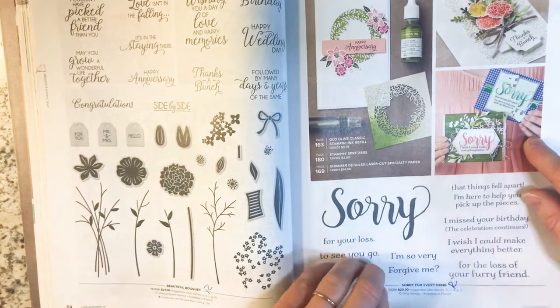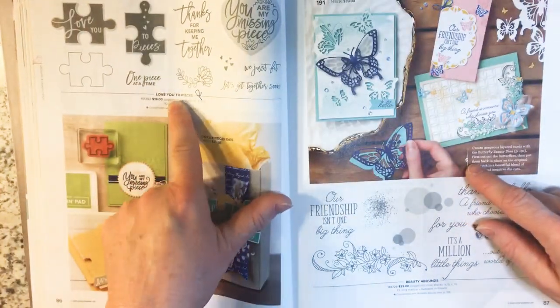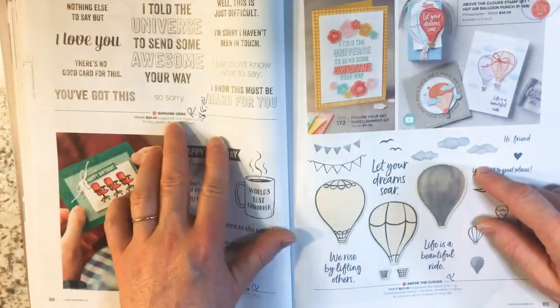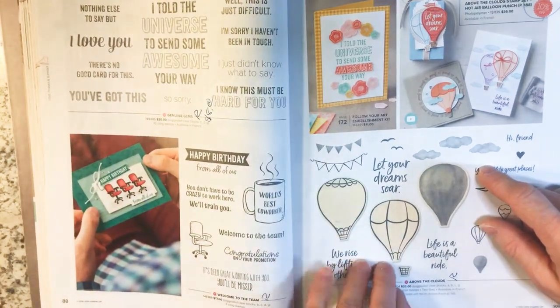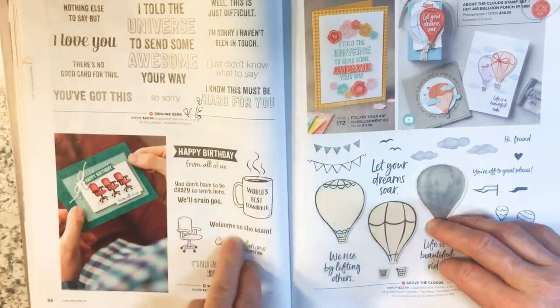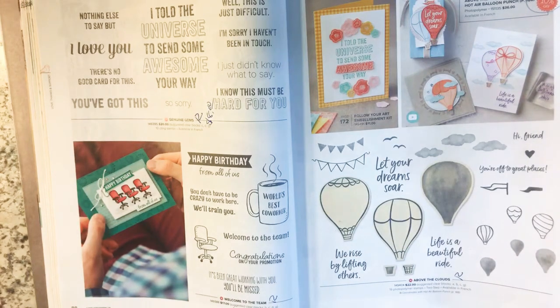The Sorry for Everything is retiring. The Love You to Pieces is retiring. Beauty Abounds is going to be staying, so it'll be in the next catalog. The Genuine Gems is retiring. It was 20. It's on sale right now for 18. Welcome to the Team is retiring. That's great for any co-workers or anyone that you might have on your team.